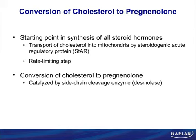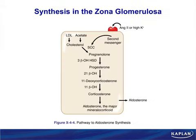There's no independent pregnenolone receptor. The zona glomerulosa can also start with angiotensin II. Now, this is one of the things that make people understand that that's why you don't have to have ACTH, because the glomerulosa can also get started with angiotensin II. Angiotensin II or potassium touches the receptor, stimulates the G protein, the G protein sends a second messenger to start the process of side chain clippers and ends up in aldosterone.